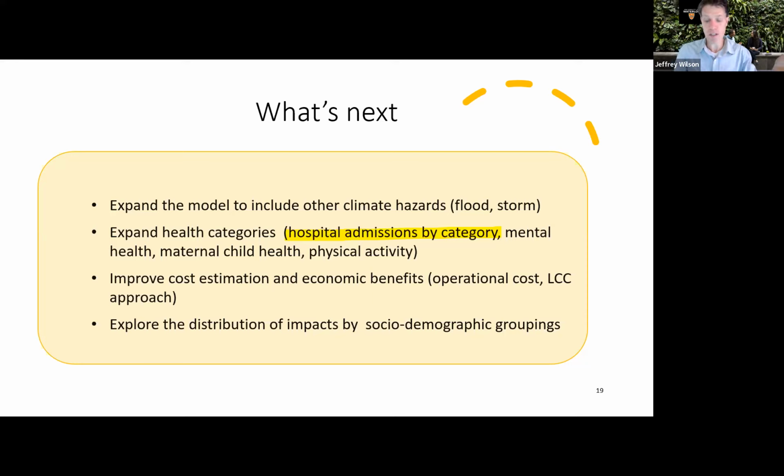So really we focused so far on hot temperatures and extreme heat, but because of the model, which we've already built in terms of the historical weather data that we have, so we have over 17 years of weather data, and then we have the health data, we can also start to look at what we're calling flood and storm. So we'll look at intense rainfall events and long periods of rainfall events, but also wind and the impacts that those have on health and the subsequent benefits.